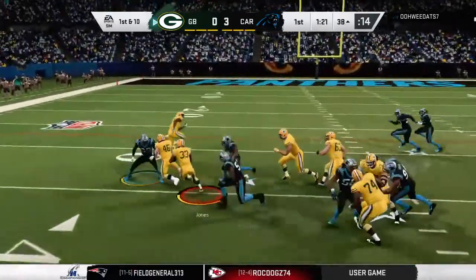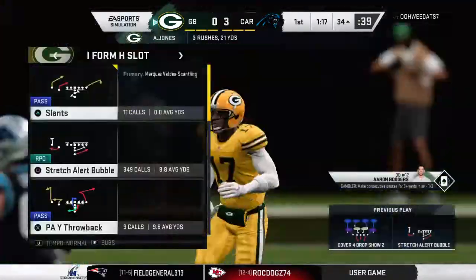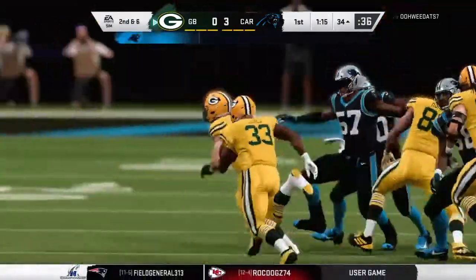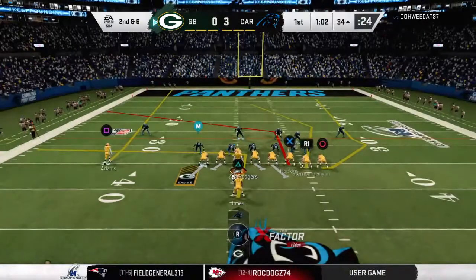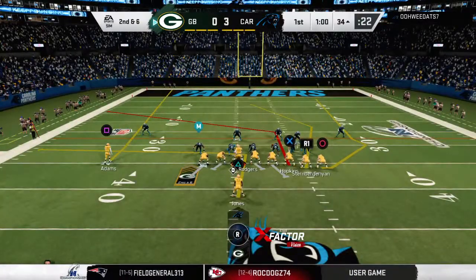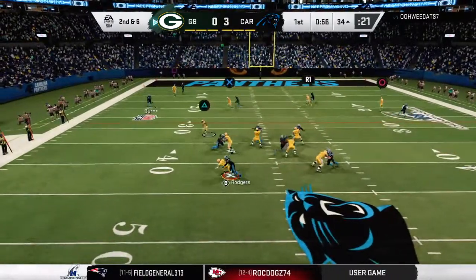On 1st down, Jones. He's brought down at the 34. Call it a gain of 4. Tough running there. That's a hard-earned 4 yards. Yeah, those are the unsung kind of runs. They don't fill up the stat sheet, but they do set you up in good position on 2nd down to throw on 2nd and 6.